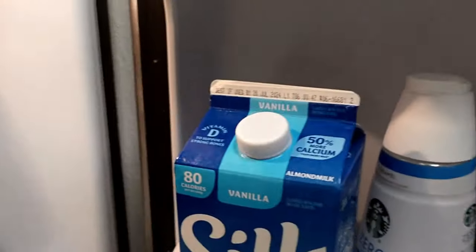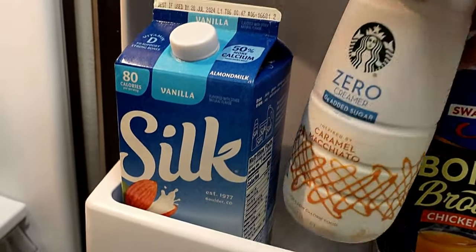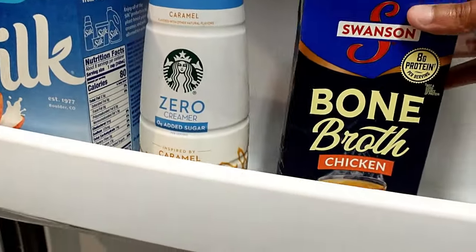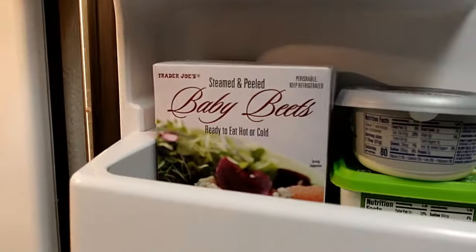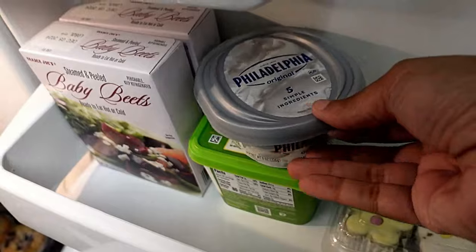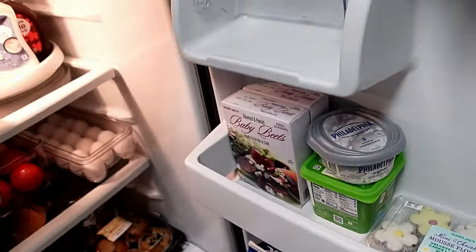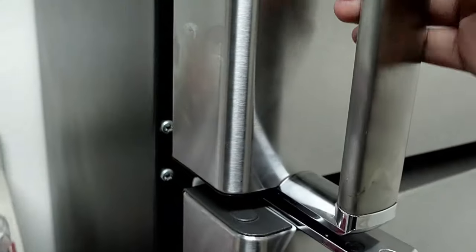Over here is our almond milk on the door. I have my zero, no sugar creamer, some bone broth, chicken bone broth. Up here I just have my beets, some butter, the Philly cream cheese here, and then the mousse flowers here. So that is what the refrigerator is looking like.